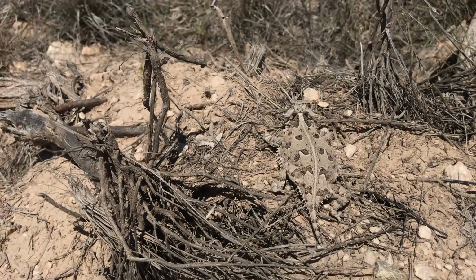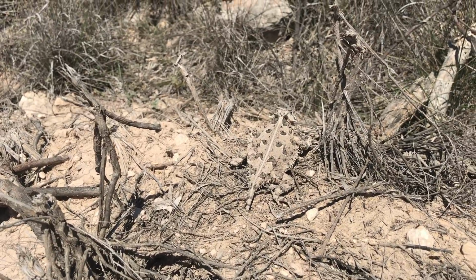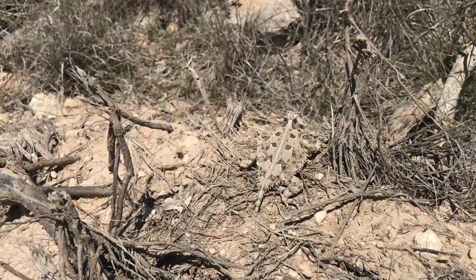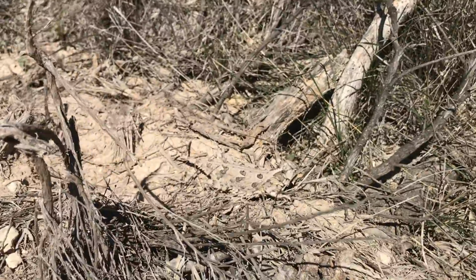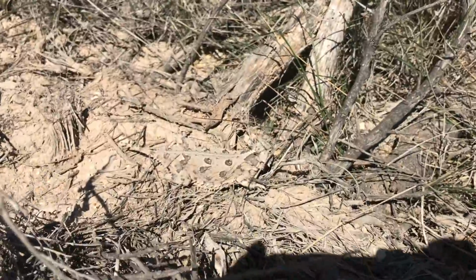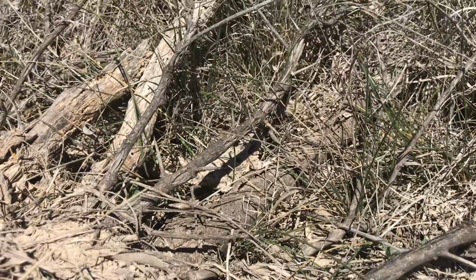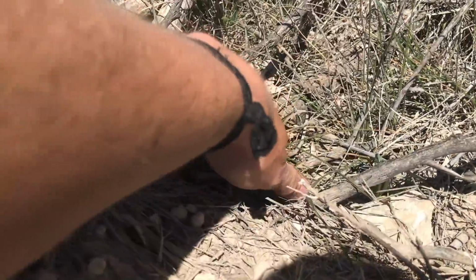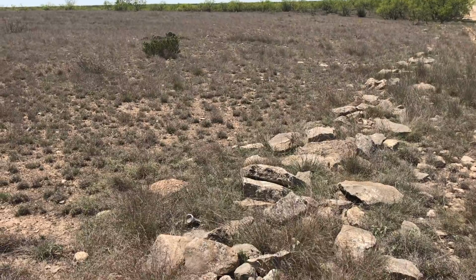Go on. This is why they get run over by cars so much. You can tell how good their camouflage is with this natural ground cover. They suck down in the grass and become basically invisible. Go on.